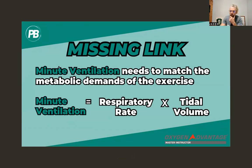And what's really important is my volume of air, or my minute ventilation. That's the volume of air that I'm breathing in one minute, which is equal to my respiratory rate multiplied by my tidal volume. And the tidal volume is just the volume of air in each breath. So the size of a breath multiplied by the speed of my breathing equals the volume of air that I'm breathing in a minute. That's my minute ventilation.